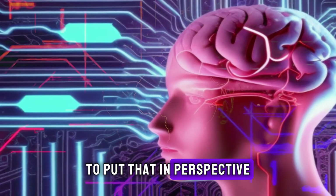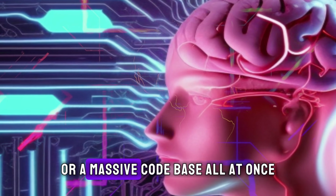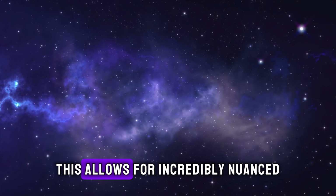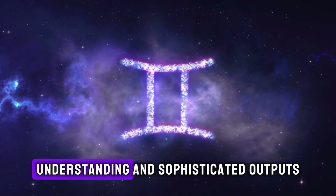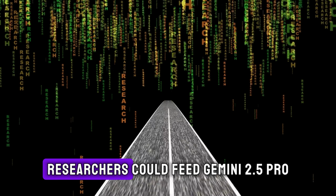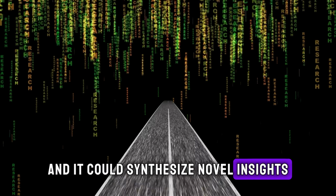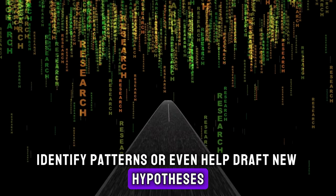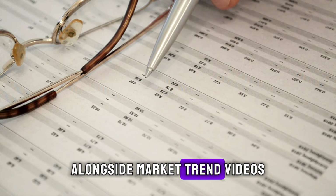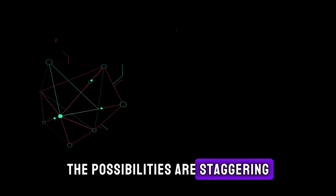To put that in perspective, it's like an AI that can read and understand an entire book or hours of video footage or a massive code base all at once, and then reason across all that information. This allows for incredibly nuanced understanding and sophisticated outputs. Let me give you a concrete example. Researchers could feed Gemini 2.5 Pro hundreds of research papers, and it could synthesize novel insights, identify patterns, or even help draft new hypotheses. Businesses could use it to analyze lengthy financial reports alongside market trend videos to get deeper, more contextualized intelligence. The possibilities are staggering.